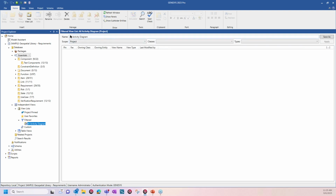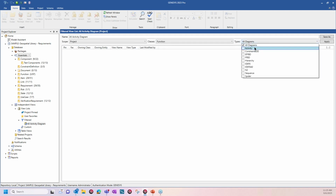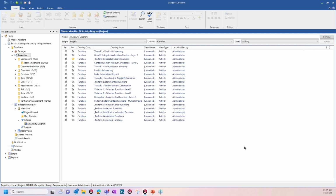My scope, you have the name of the view, you have the scope of the view, you have the various classes, and you have the various types that you can add. We're going to go ahead and select the function class, and the diagram type that I'm going to look at is just the activity diagrams. And if I apply that to this filtered list, it will then capture and pull up all of the activity diagrams. And again, it will show me whether it's a pinned or a favorite, and I can adjust those here, so I could easily add one to the pin. But then it gives me the owning class, the owning entity, a view name, view type, last modified.